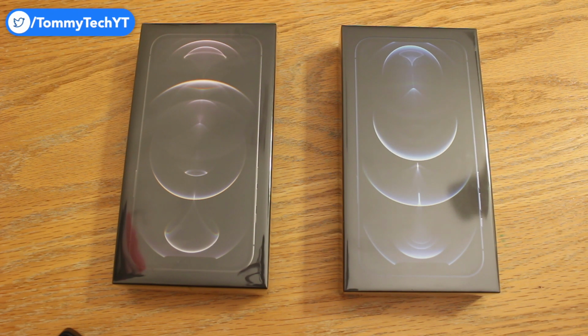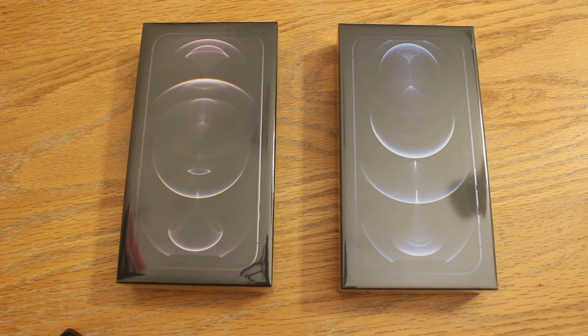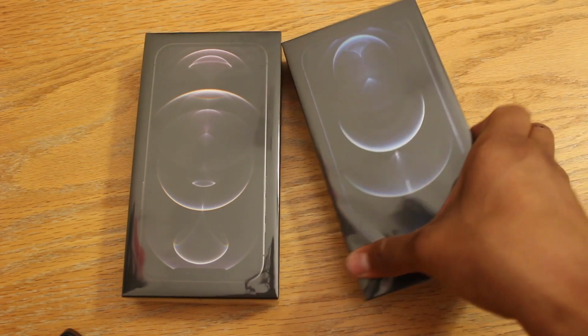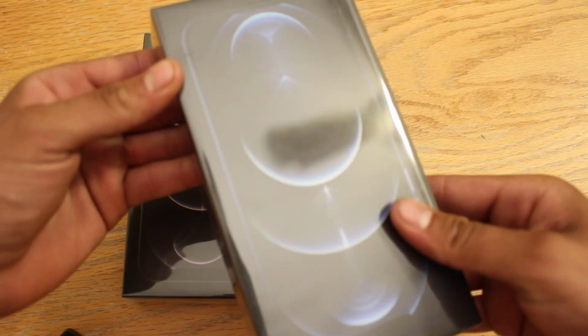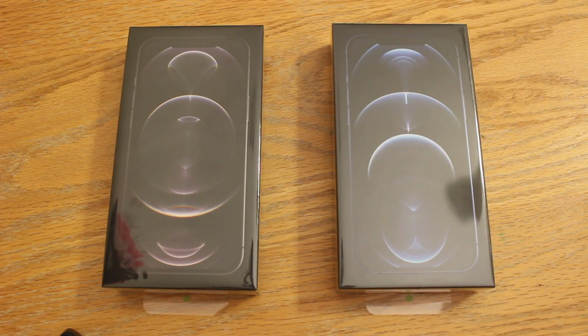In this video I'm going to be unboxing the iPhone 12 Pro Max in blue and in graphite. I'm super excited to unbox these phones. These phones do have the largest display an iPhone has ever had with a 6.7 inch screen. I do believe that these are the best colors of this year. This blue one is going to be for me and this graphite one is for my wife. So let's get right into the unboxing.